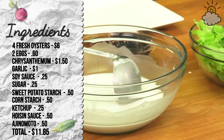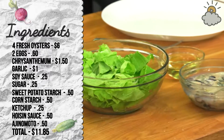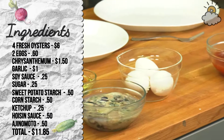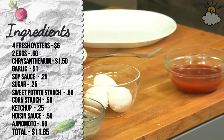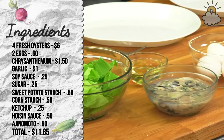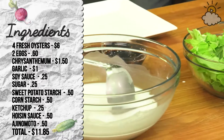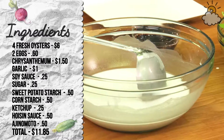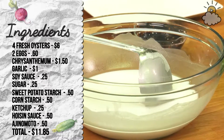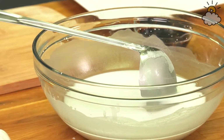We've got garlic, soy sauce, sugar. Probably the most key ingredient here, besides the oysters, is the sweet potato starch. We have cornstarch, ketchup, hoisin sauce, and ajinomoto. So he's already prepped 2 different sauces. There is a soy garlic sauce that he uses. And there's also a ketchup and hoisin-based red sauce that goes on the dish afterwards, after he plates it.